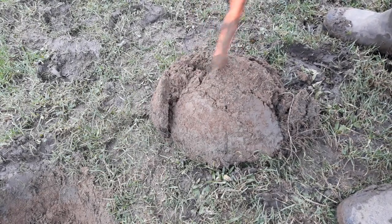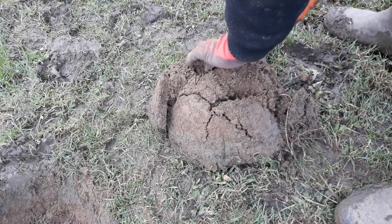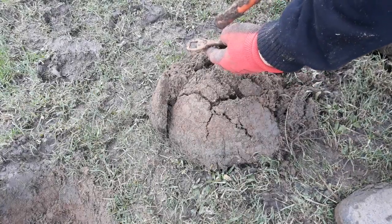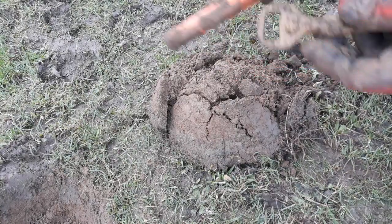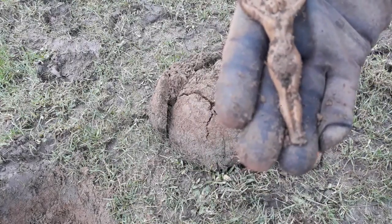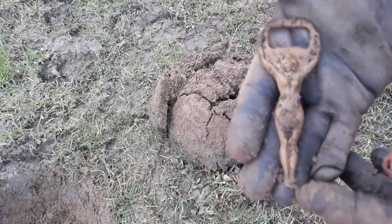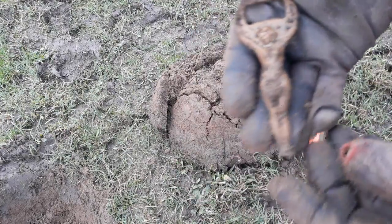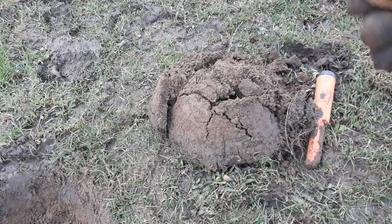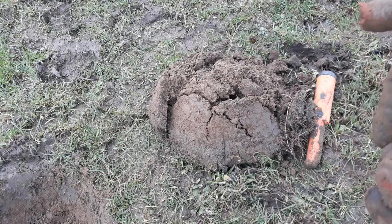I think it's just probably mud and rubbish, actually. Yeah, it's a big bloody piece of metal that was banging. Oh, look at that. A bottle opener with a woman on it. Wow. That's actually a good find. God, ain't that nice? She's got covered up. Bless her. No, she's not covered up. What is that? Is it brass or what? I don't know.